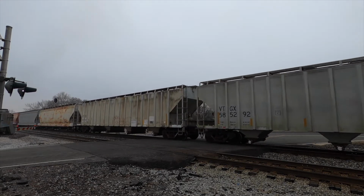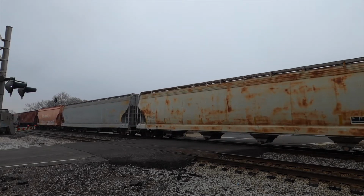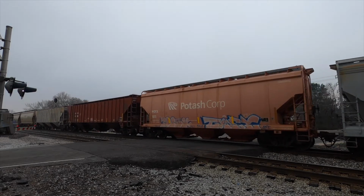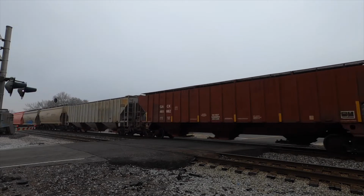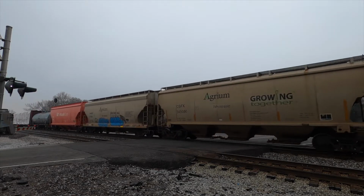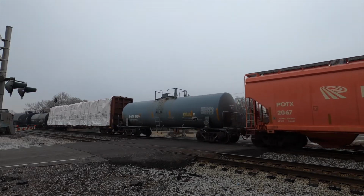Got kind of a neat one here for you today on the Rusty Boxcar Channel. This is Q500. Captured this one on Saturday, February 13th. We got this up in Springfield, Tennessee as we were waiting for Q513, which had the Wells Fargo GP15 on it that you can see also on the channel.